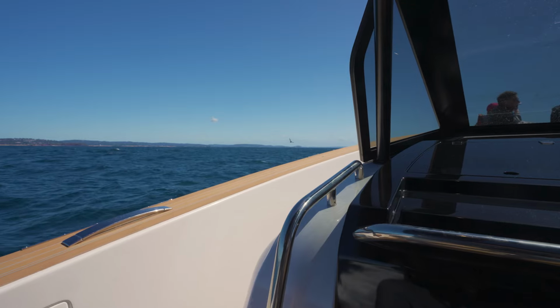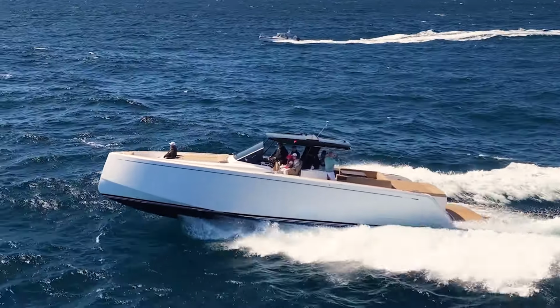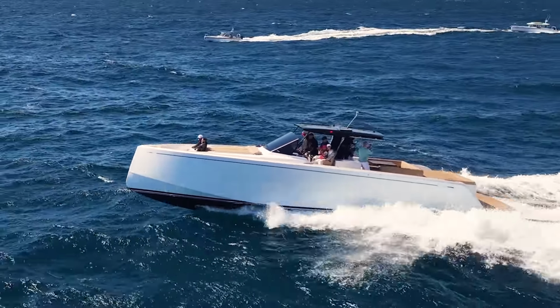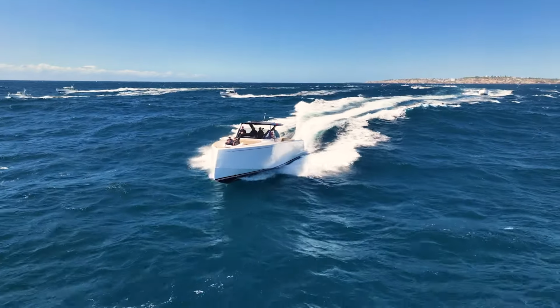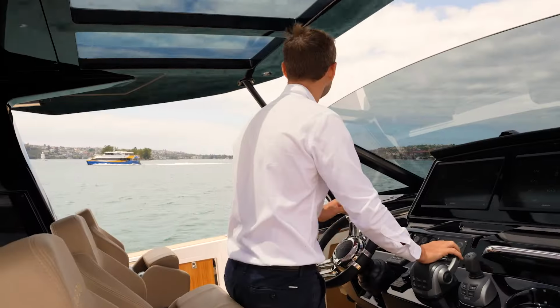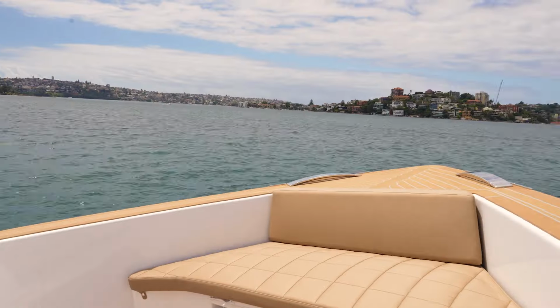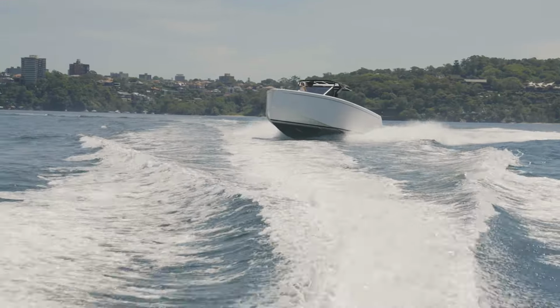So when driven in the right way in all sorts of conditions, the Pardo hull with the reverse bow is incredibly confident. We did also come back later that evening in very similar conditions, and it was just a stunning ride as well. So a very confident offshore performer, as well as being perfectly suited to this wonderful Sydney Harbour dayboat experience.